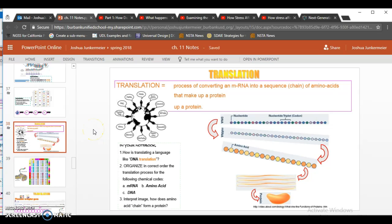Make sure you write slide 38 in your notebook. And let's copy down the definition for translation. So the official name for ribosomes making DNA code turned to amino acids and finally a protein, this whole process here, is referred to as translation, right? And it's the process of converting an RNA into a sequence of amino acids that make up a protein.